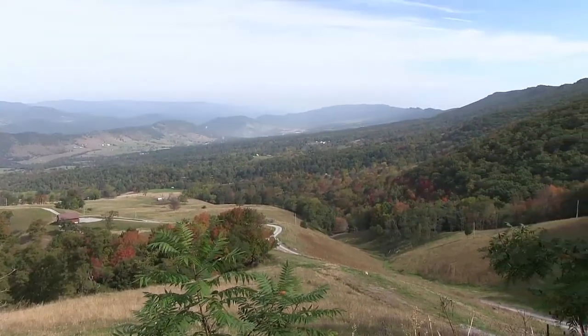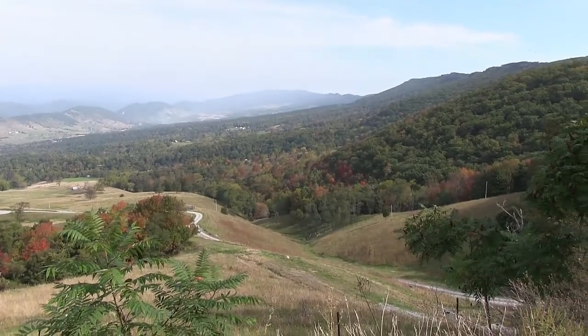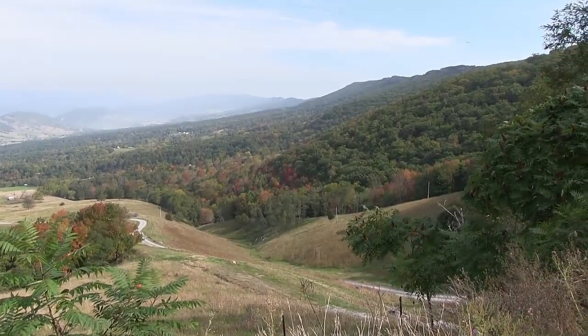And the best thing is, if you can get into the visitor center at Seneca Rocks, they've got a TV and a paper machine monitor for this.